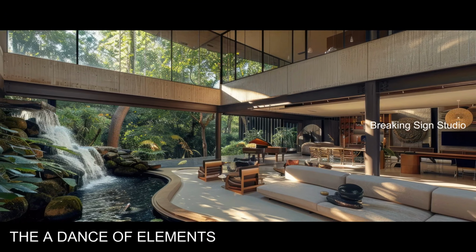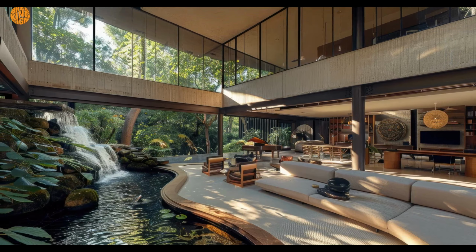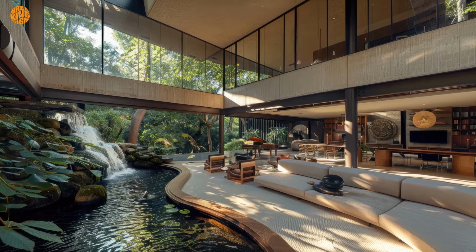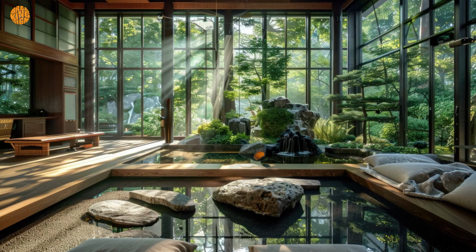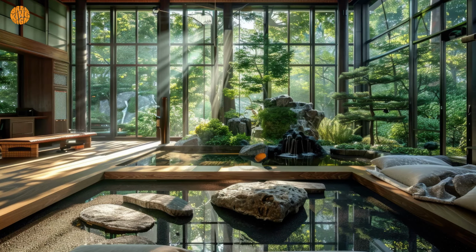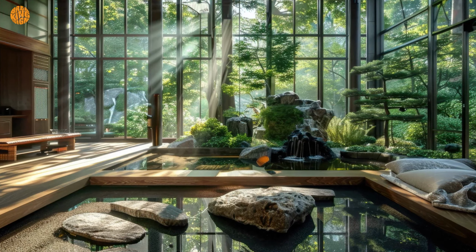A Dance of Elements. Our story begins with the Dance of Elements, defining the essence of natural modern design. This style is not a rigid set of rules, but rather a fluid and flexible approach that adapts to the context and the preferences of the client.